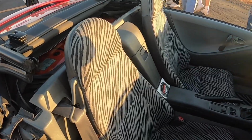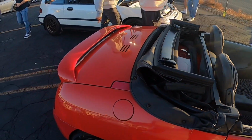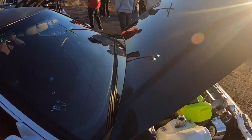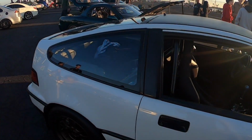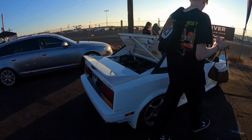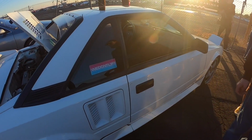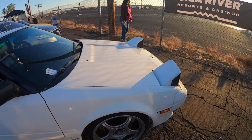Midship amusement. Of course, K20, CRX. They got the stock instrument, bro. It's amazing. AW11, 4AGE, one of the best motors ever. This is the Mark II. So it has to be, what is it, 86 and up?